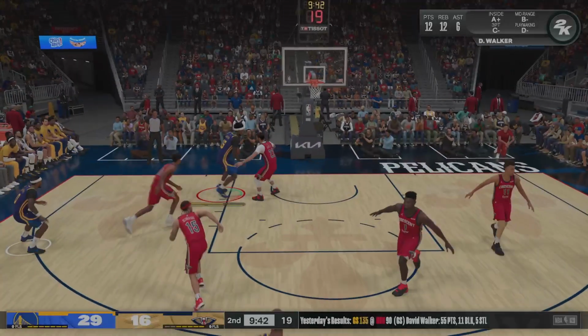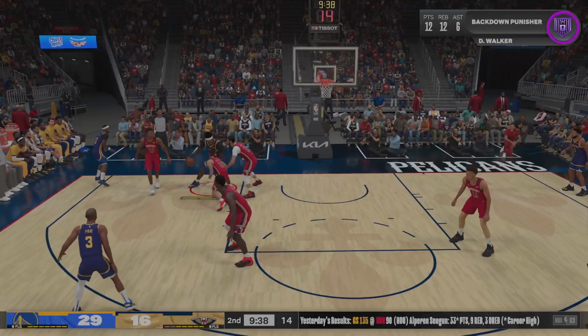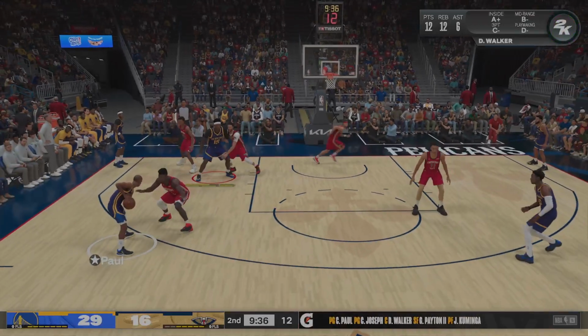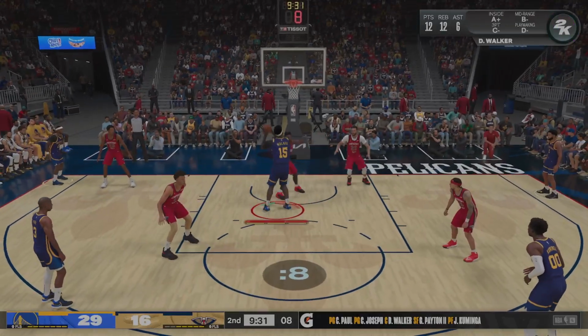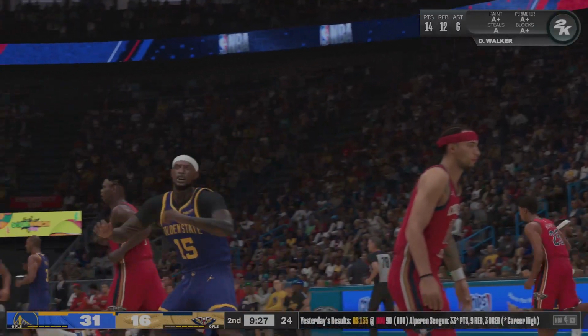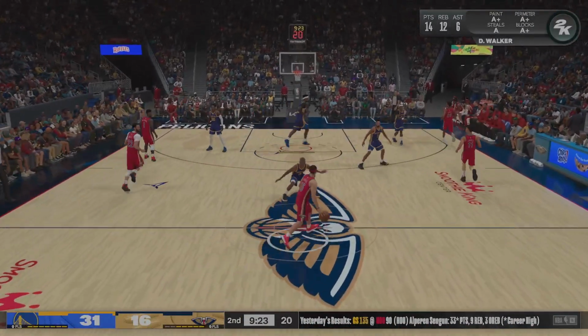So with Wiggins sitting on the bench, here's the group that Steve Kerr has on the floor. Walker out there with Jonathan Kuminga. Then there's Gary Payton the second. Then it's Corey Joseph. And it's Paul in at the point. And it's in there. 14 points for Walker. That's some classic Chris Paul in action, reading the floor and finding the opening.